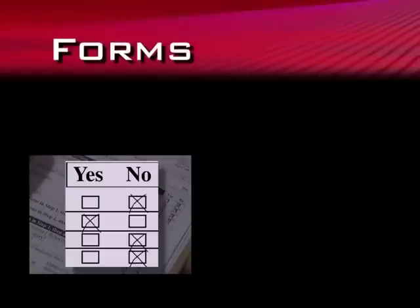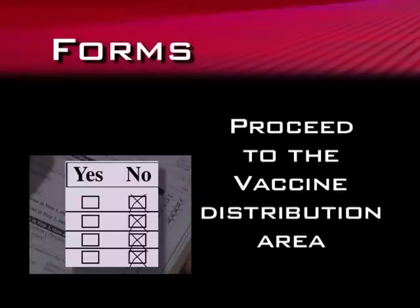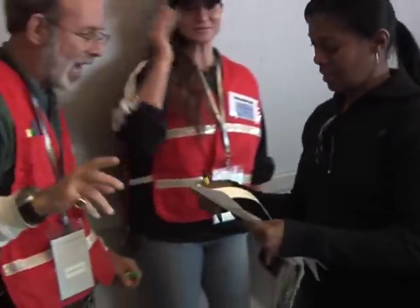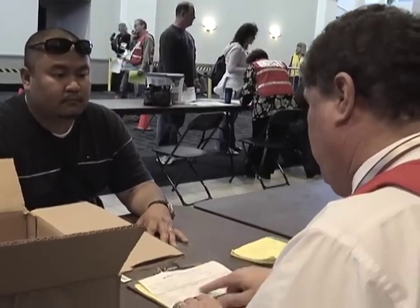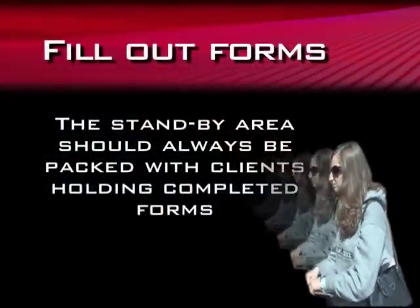In general, if there's a yes answer on the patient form, clients should be directed to medical evaluation, where they'll receive additional information based on the yes answers they checked. If individuals have all no's on their form, they should be directed to continue on the express track to the vaccine distribution area. As a flow controller, your job is to make sure that clients answer the questions. Don't diagnose them. The most you should offer, if the clinical group supervisor and pod site manager approve, is simple clarification of medications. Success for the fill-out forms team means that the standby area at the entry to the next station is always packed with clients holding completed forms.